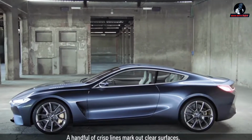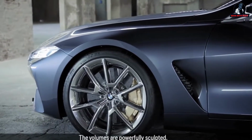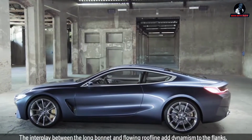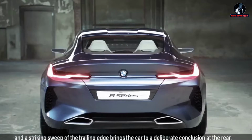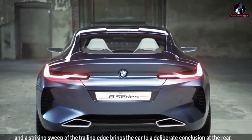A handful of crisp lines mark out clear surfaces. The volumes are powerfully sculpted. The interplay between the long bonnet and flowing roofline add dynamism to the flanks, and a striking sweep of the trailing edge brings the car to a deliberate conclusion at the rear.